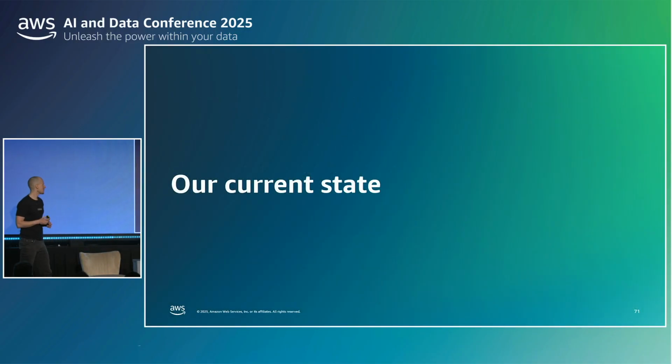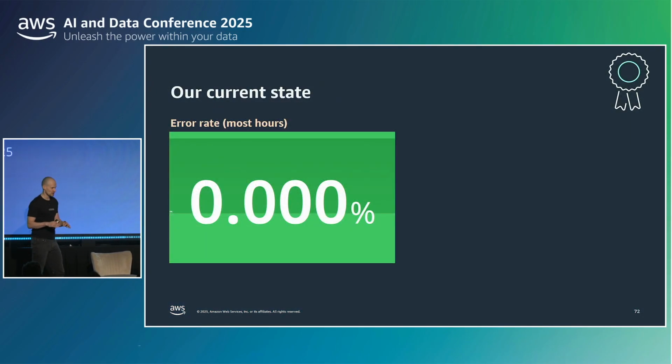OK, so what's our current state? If you remember, we started at a 1% error rate. Now, most of the hours, we effectively have no errors. Because of the retries we have and because of the multiple regions and providers we can use, we are always able to retry and find somebody who is going to be able to serve our request successfully.